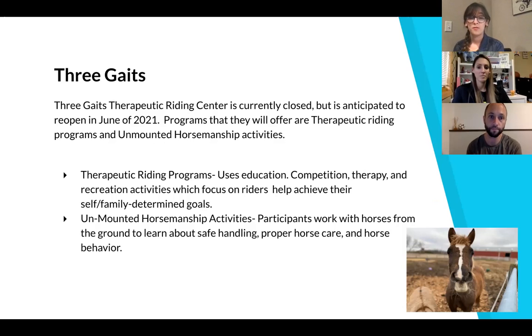And then they also offer unmounted horsemanship activities, which is maybe if your kiddo isn't quite ready to start riding a horse. This mainly focuses on the care of horses, how to make sure they're properly handled and groomed, some more education on the actual horse itself, and how to safely take care of that horse. So I think that's a really awesome opportunity that some kids might have in the Madison area. And it's something that's a little bit different than your typical everyday therapy, which is pretty cool.